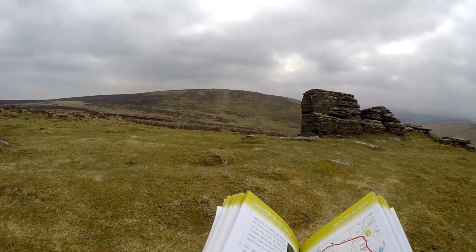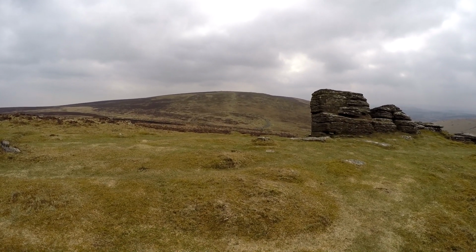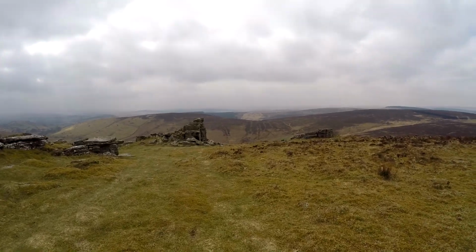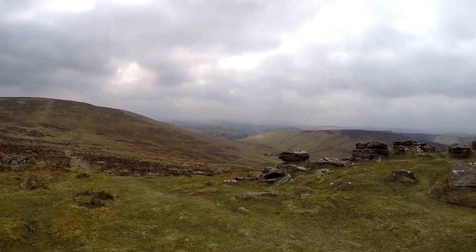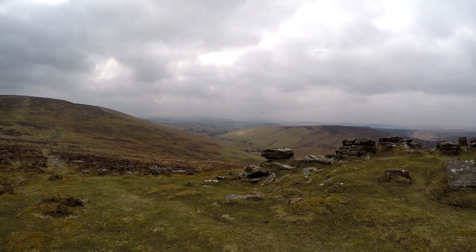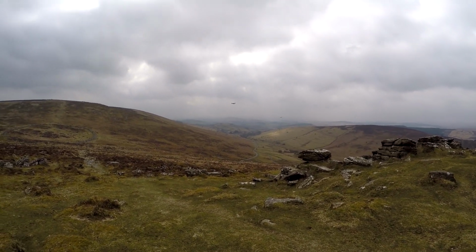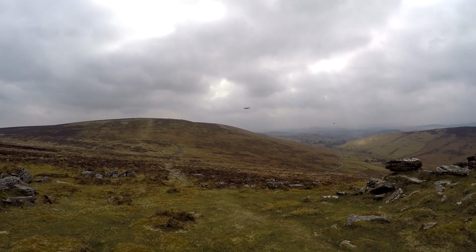Whoa! What's that? Across the valley you'll be able to see medieval strip fields on the hillside and the old tinner's workings. This is weird, look at that. Oh my word. Oh guys, I know it's the first in the series, but you know, you didn't have to do this. This is way above and beyond.